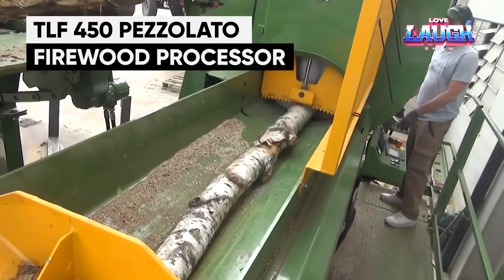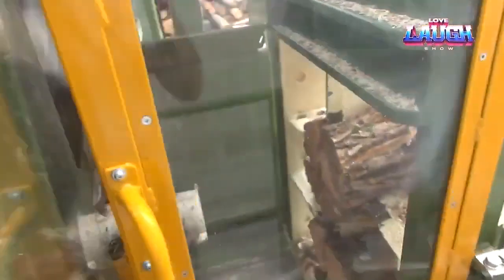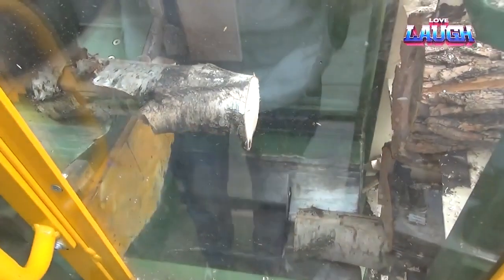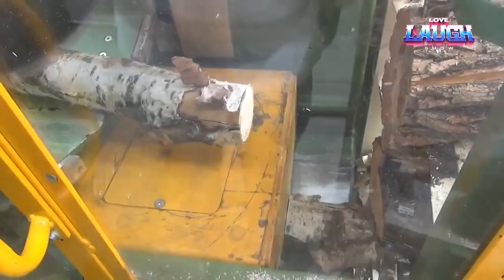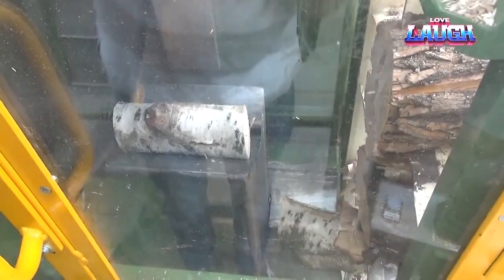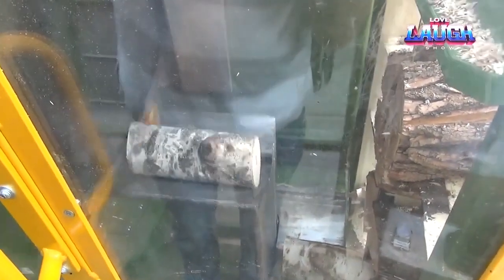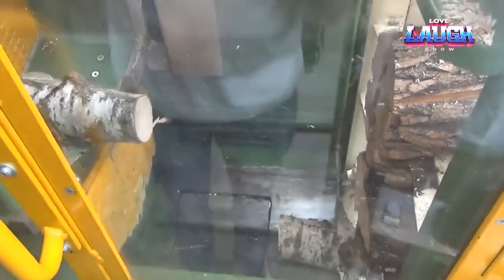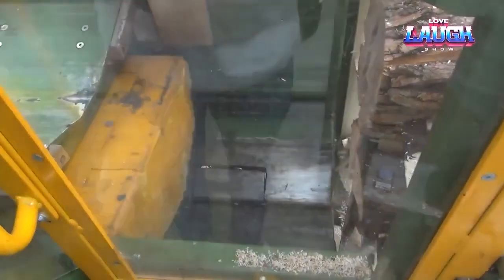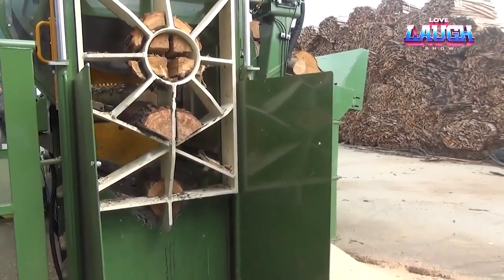Up next in the firewood production line is the Pizzolatto TLF 450. This machine might be smaller than the Bell 8000, but it's a speed demon when it comes to processing firewood. Nicknamed for its fast cutting cycle, the TLF 450 uses a hydraulically driven disc to slice logs into precise lengths. Think of it like a giant pizza cutter, but for firewood. An integrated splitter then takes over, chopping the cut logs into uniform pieces with up to 22 tons of splitting force.